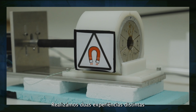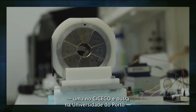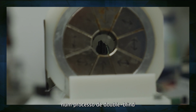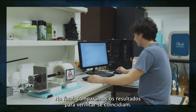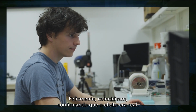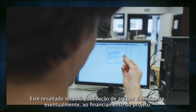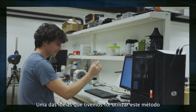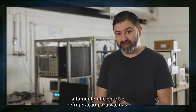And we actually did two different experiments, one here at CICECO, another at Porto University, and like double blind in a sense. So they did their measurements, we did ours, and in the end we checked if they matched or not. And luckily they did, so the effect is true, and that led into the publications and the funding that we eventually had. The idea that we had was using this highly efficient refrigeration method for vaccines.